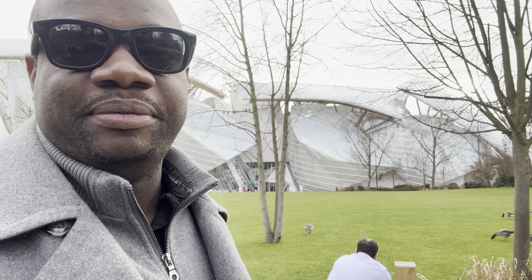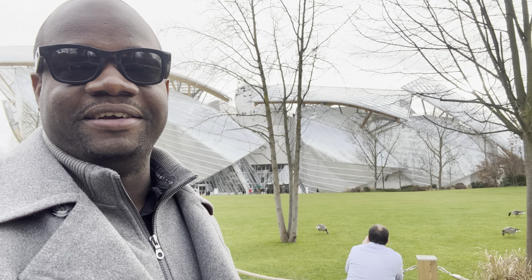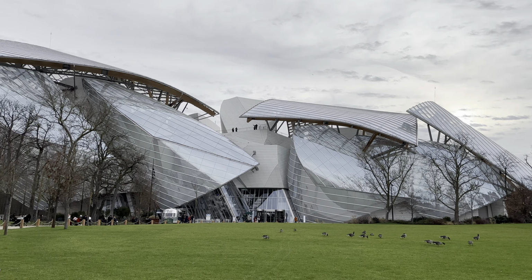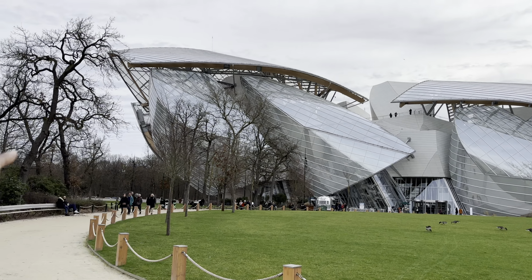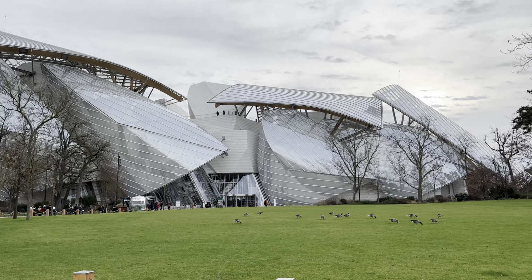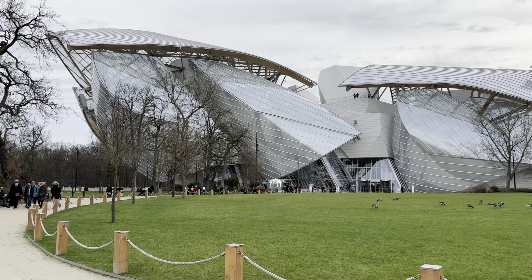See, this is a side of Paris that people don't really talk about. Modern Paris. Pretty interesting. The shapes are inspired by, not the overall shape, but certain shapes that you see, like this one right here. But the whole building itself doesn't look like a shape. Still gorgeous.